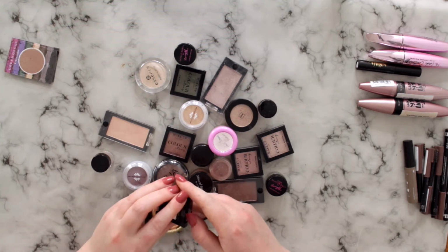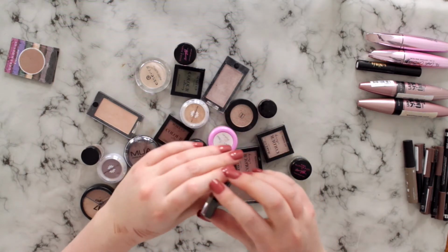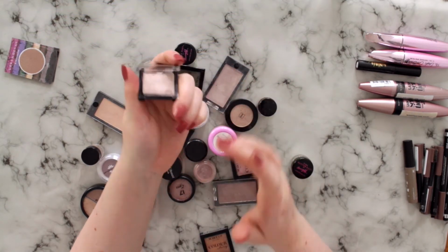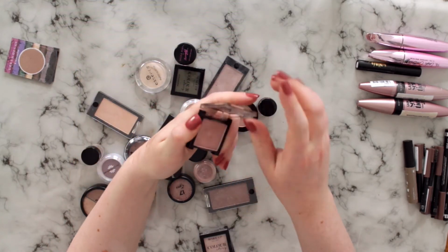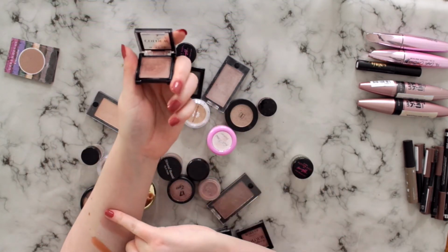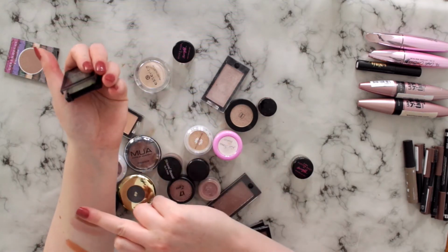I've also got quite a few of the Poundland single eyeshadows as well. So how many have I got? I've got this one in Bronze 7. I've got Pink Champagne 4. I've got Dusky Rose 5. Mocha 8. And Fern Green 19, if I can open it.